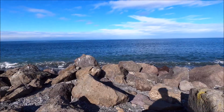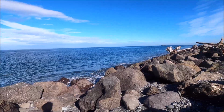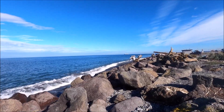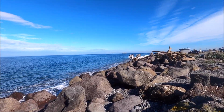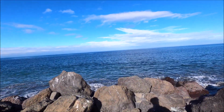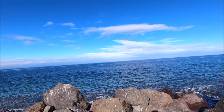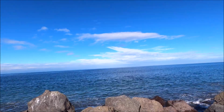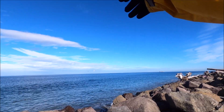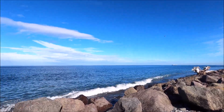Tide is fairly high right now. You could not walk out on the beach out here at present. And the ship is the MV Coho, on its way to Victoria. So directly ahead you can see the cities of Victoria and Esquimalt on southern Vancouver Island. And it's almost completely obscured, but over there is San Juan Island in Washington State. Not very good visibility to the north today.